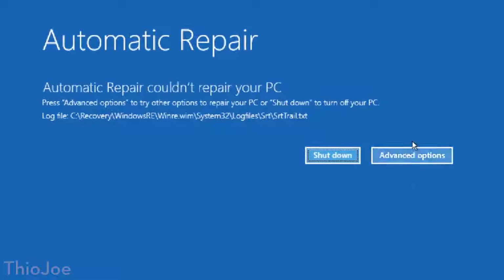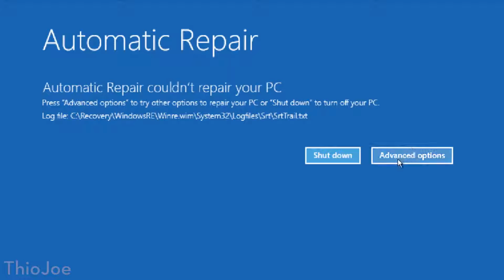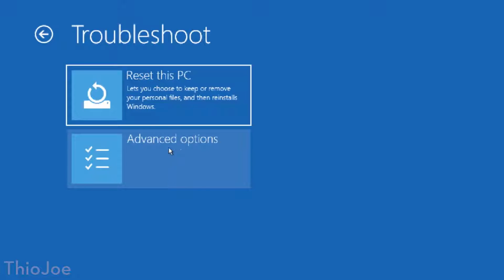And it did so much damage. Look, right now it says automatic repair could not repair your PC. So we probably at this point would have to do a complete new reinstall of Windows to get this computer working again if it was a real computer. Though we can click through to advanced options and just kind of see what's there.